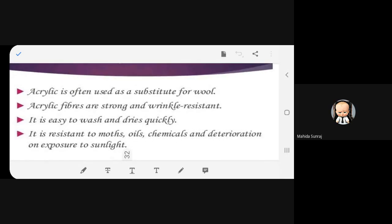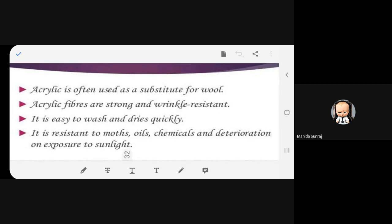What is acrylic? You can use it in place of wool. Very strong and they don't wrinkle. Very easy to wash and they dry very fast. Moreover, the best part is it is resistant to moths, that's insects, chemicals, and they do not go bad when exposed to sunlight. Remember, even woolen clothes, if you put them in sunlight, may fade. Whereas acrylic doesn't fade. Is it clear?